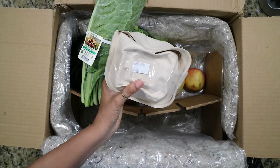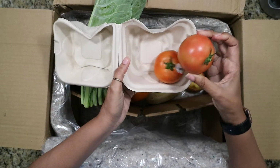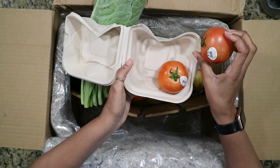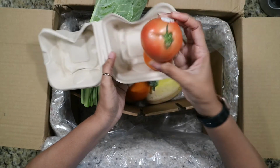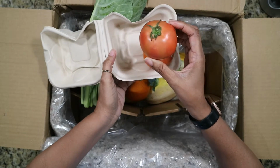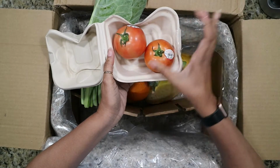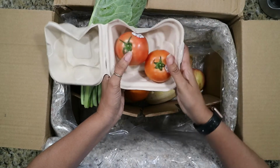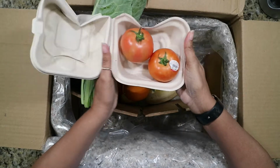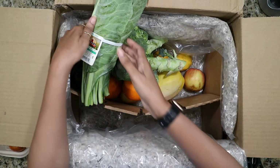Beefsteak. Oh, I ordered a beefsteak tomato. These don't look like beefsteak. These look like regular old tomatoes. They say beefsteak, but maybe they are. I suspected they would be bigger than this. You know those oblong shaped ones that are kind of oval instead of round. But hell, these may be it too. I don't know. Not what they look like when I selected them.